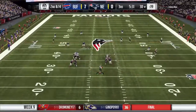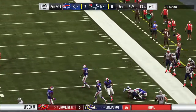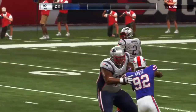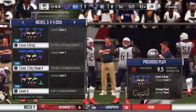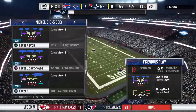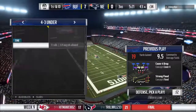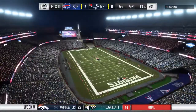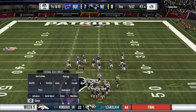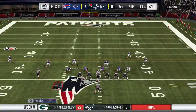Now they'll throw here out of the gun. Oh, a scrap for the football, and he's going to come down with it. The Patriot passing game is rolling. They've got another first down. So 1st and 10 now in Buffalo territory at the 43.